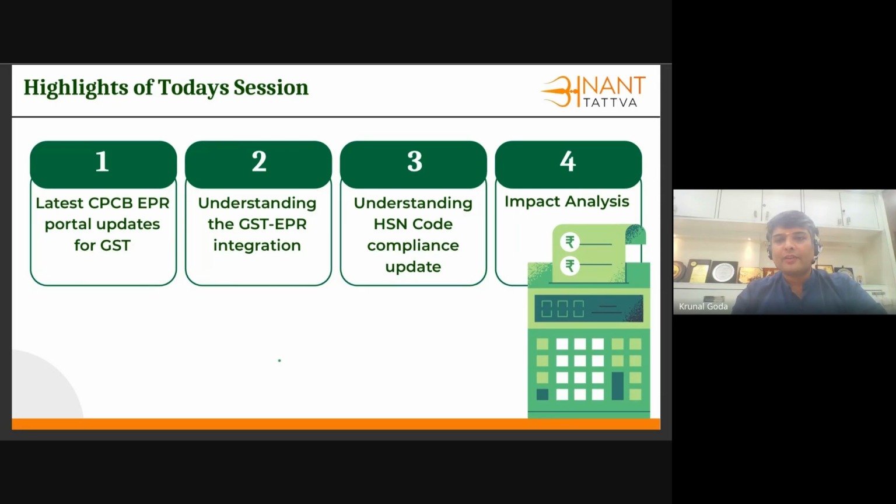Today, as we have been joining this session, we have more than 125 stakeholders, from the brand owners, from the producers, from the converters, from the recyclers, from the government bodies and government officers, who have joined this particular session. I'd like to thank all of them.